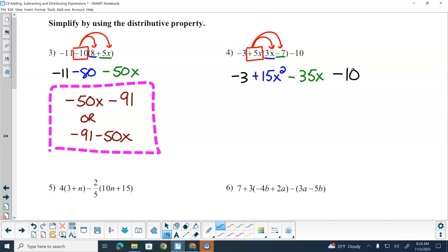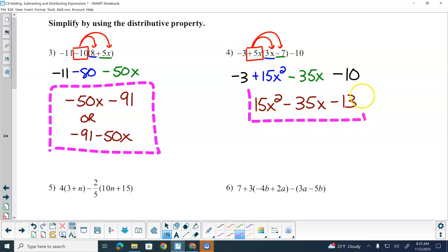Okay? Any like terms that we can combine? What? The negative 3 and the negative 10. Okay, so what is negative 3 plus negative 10? Negative 13. So if I wrote this one in standard form, it would be 15x squared minus 35x minus 13. Okay.